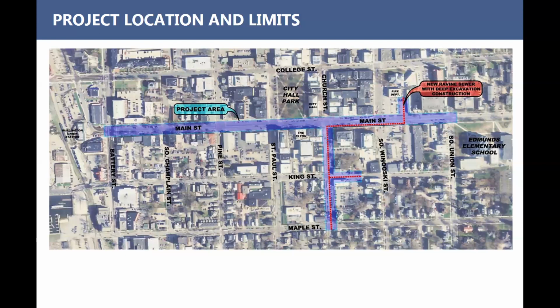Right now it goes under buildings and properties, and really it's an 1860s piece of infrastructure. It's not really great to leave it there. So with this project, we're going to grab that and bring it down here. That'll include some construction along Lower Church Street to add that new pipe. We're also going to work on a little bit of a reconfiguration on the northern end of the Church Street block.